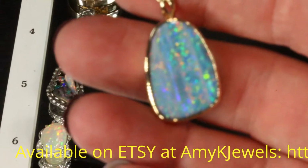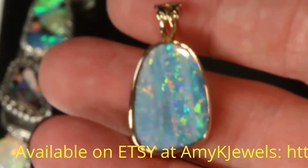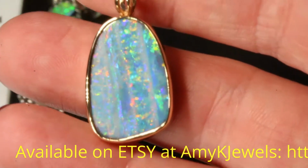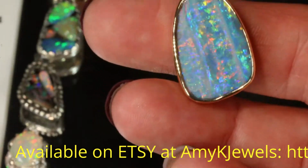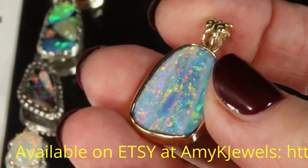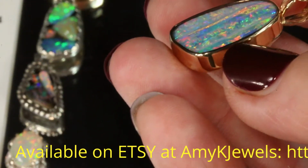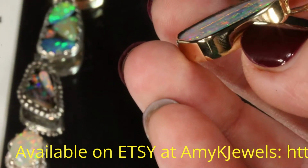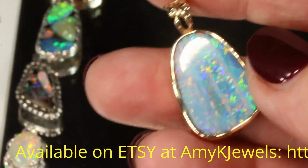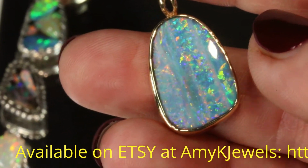This beautiful opal pendant is set in 14 karat yellow gold, and it is an opal doublet. Now opal, see if I can get the light on it correctly for you. Opals are found in thin slices, like veins. Thin veins of opal, sometimes only about that thick. So sometimes we put a backing on the opal so that it is strong enough to set. So that's the difference between a solid opal and a doublet.